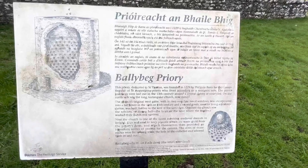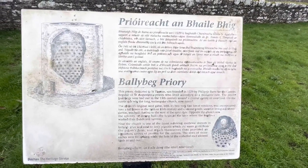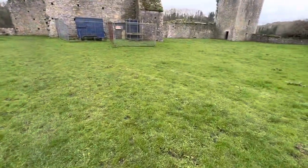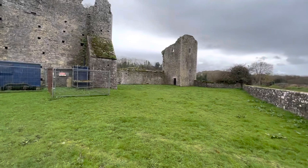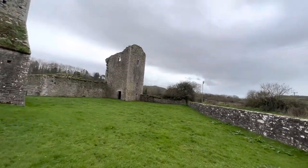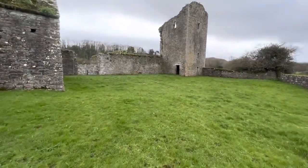So what I'll do is I'll take a screenshot of this. I'll hold this for a second, and then you can pause and read it. So let's have a look. I've never been here myself, so it's an interesting looking place. But if the rain stops, I'll get the drone out and be able to get into places where you wouldn't normally be able to get in.